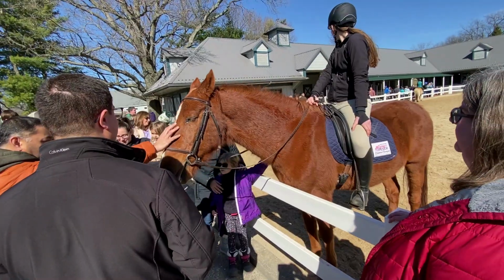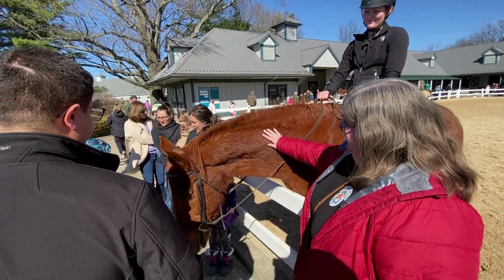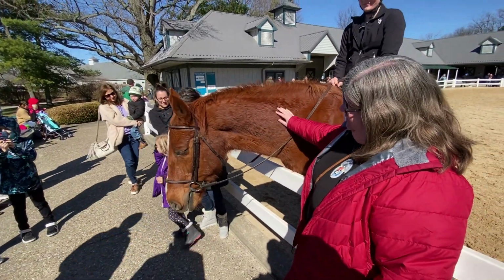So that was the little show at the Breeds Barn. That was pretty cool. Lots of different breeds of horse. And now they're going to bring them out into the arena, and you can meet and greet, meet the rider, maybe pet the horse, that kind of thing. This is Tango.